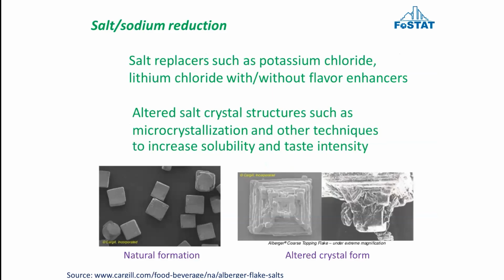In terms of salt reduction, salt replacement in the past, we relied mainly on other types of chloride salts that also give a salty taste, but not the same as sodium chloride, such as potassium chloride and lithium chloride, but they may have some off flavor attached to them as well. So with modern technology, it is possible to alter the sodium chloride crystal structure, such as using the microcrystallization technique or other techniques to increase the solubility and the taste intensity of sodium chloride itself. So the manufacturer can use less sodium chloride in their product in order to reformulate a product with lower sodium content.